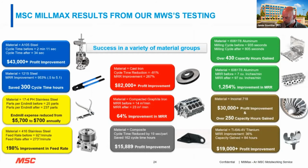Here's some examples. Some of them have been around for a little while. Some of them are new on this slide, but you can see some of the real life across the ISO material groups, color coded for that reason: blue steel, yellow stainless, red cast iron. I added the gray one in there this time for composite, non-ferrous up in the corner in green, and superalloys in brown. We have hundreds of these. These are just a select few that I brought in. And you can see that we have cycle time reductions that are pretty significant. We have profit improvement numbers that customers have gained.